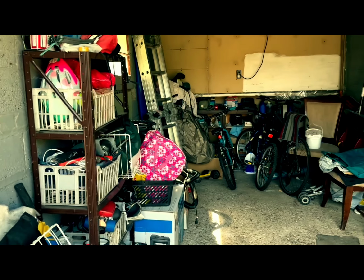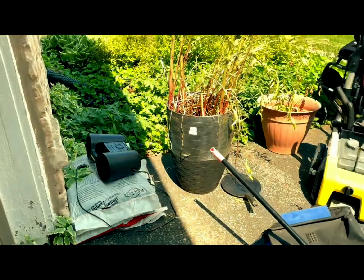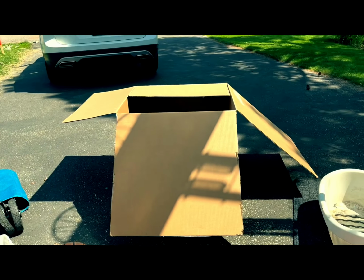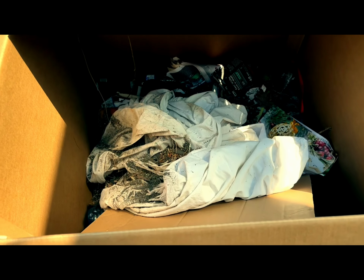Okay, just giving an update. I have emptied my garage. I'm just sweeping the floor, and the things are outside. I have this big box where I'm throwing things I don't need and all the garbage.